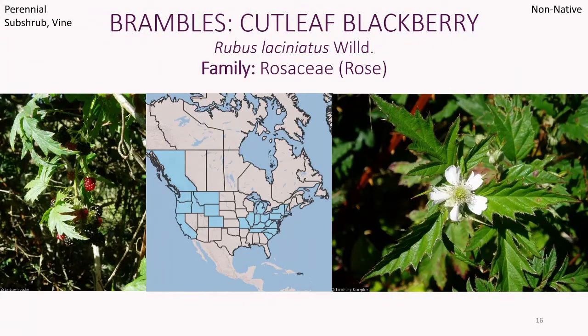And if you're around, you might see a cut leaf blackberry. This is a non-native one. As you can see, it has very sharp cuts in the leaf margins, and it looks quite different than the other types of blackberry leaves that we've seen. And this is classified as a shrub, a subshrub, or a vine, so you might see that.